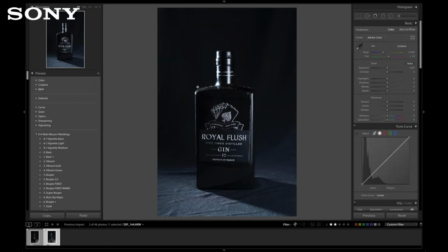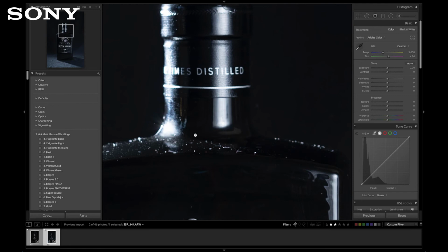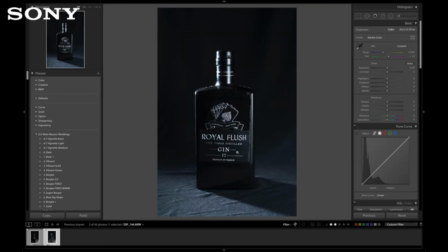Now, one thing that I didn't do properly, and I'm a bit of an idiot for doing it, is clean the bottle. Guys, whatever you're shooting, make sure you clean it properly. I didn't do it for this one. You can see all these little specks here. So a little bit of a silly mistake I made there, but you know what, that is actually fine. I could just say that it's water on the bottle, it's not the end of the world.